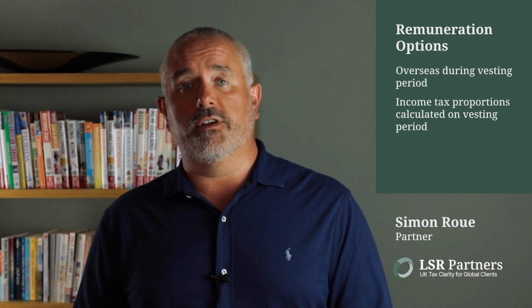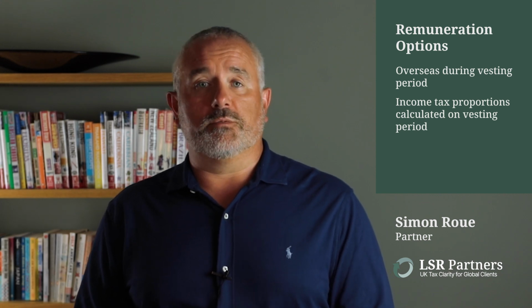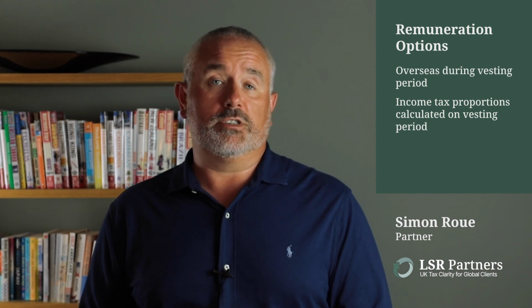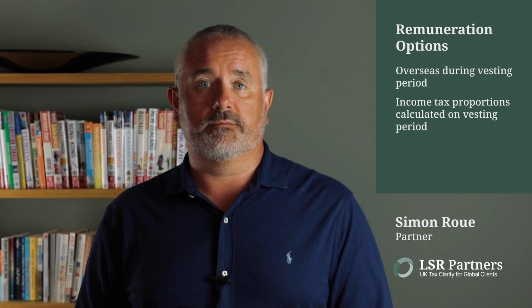So you could have a situation where you have a 3-year vesting period with 1 year outside, so 2/3 is taxable in the UK, but you might hold those options for another 2 years when you come to exercise the option and sell the underlying shares. So the allocation would still be on a 2/3, 1/3 basis, even though it's 5 years from grant to when you actually exercised the option and sold the shares.